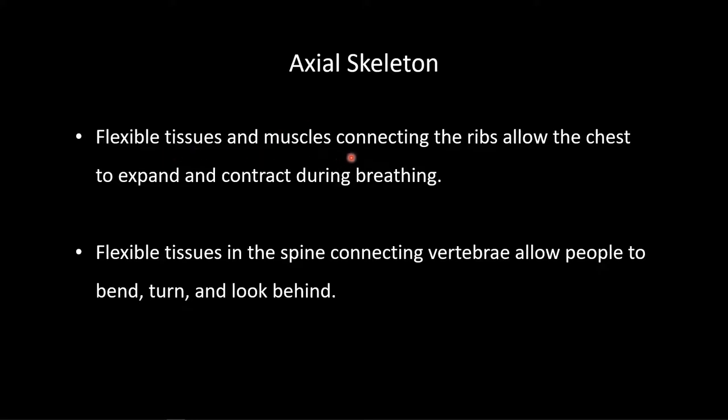Flexible tissue and muscles connecting the ribs allow the chest to expand and contract during breathing. The muscle and tissue reach out to the bone; they expand the ribs and contract the ribs. Flexible tissues in the spine connecting the vertebrae allow people to bend, turn, and look behind.